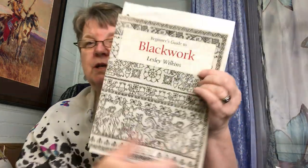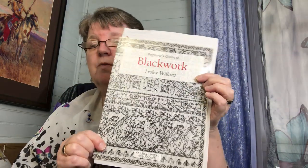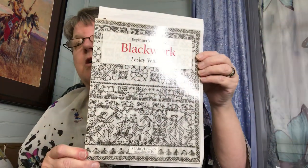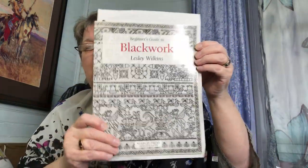Now I've had this for a long time, and I saw a frame and I thought, well, I think I could frame that. So this is the piece that I stitched. It's a beginner's guide to Blackwork, Lesley Wilkins. And this is just fabulous if you want to design your own sampler, sorry about that, I got cut off. I think my iPad must be a sampler fan. But anyway, this is an excellent book, and it really shows you all the patterns.